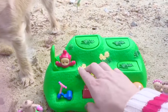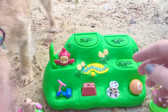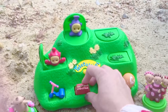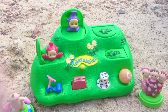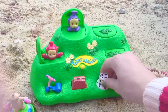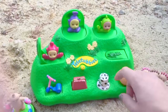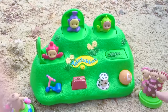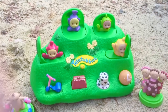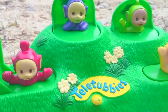Let's push the scooter. Oh, there's Pooh. Now we'll push the purse. Who will come out? It's Tinky Winky. Time to turn the hat. Who's popping out now? Dipsy! And we have one more Teletubby. Push the yellow ball. And it's La La. Everyone say Ayo!